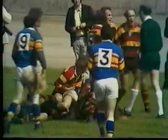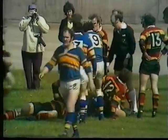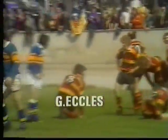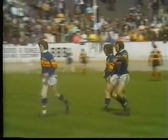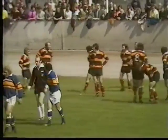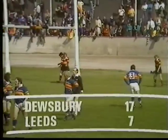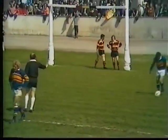And it's a try. It's a try. Try to Graham Eccles. The crowd didn't know what had happened. Well, that was a bit of a scrapper, but it counts as 3 points to make Dewsbury 17, Leeds 7.